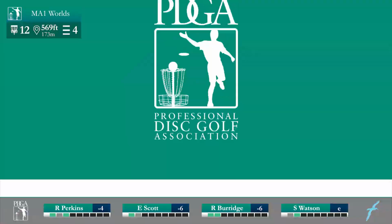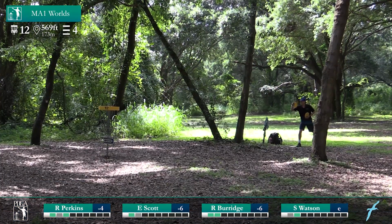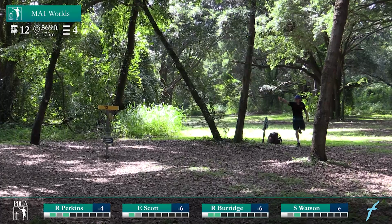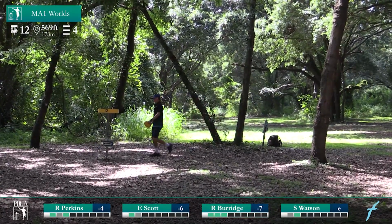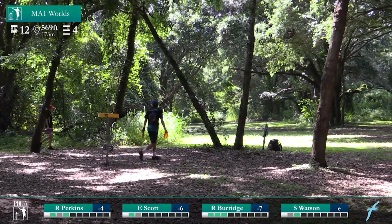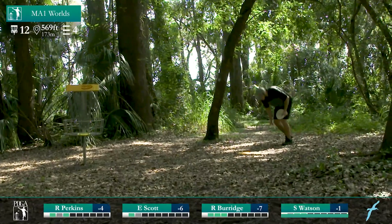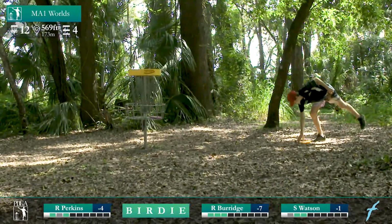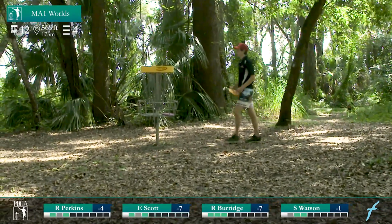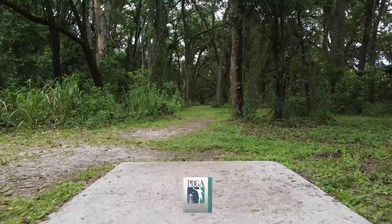Wow. Again, taking advantage of relatively calm, straightforward conditions to be able to go to the type of putt that he is most confident in. And power to him. That's exactly what you need to do. 3 birdies in a row there for Robert Burridge, and 3 birdies in a row for the card there from Scott Watson. And Evan Scott makes it another star frame. That is 2 through 12 holes for us.